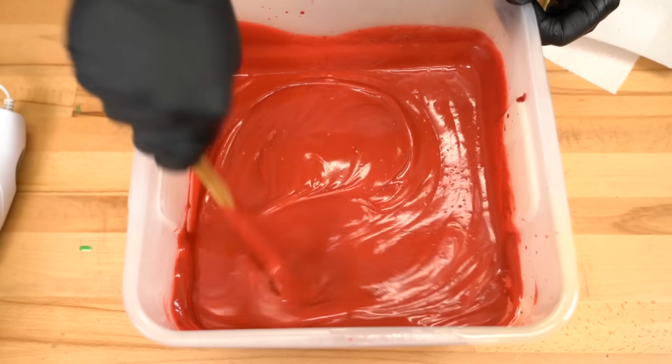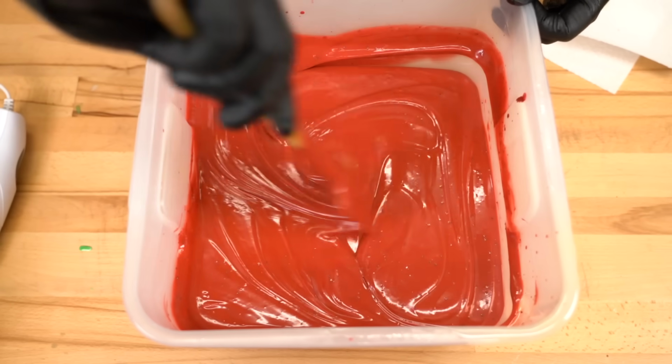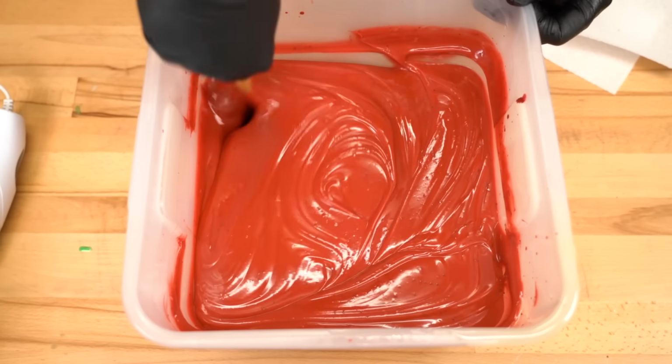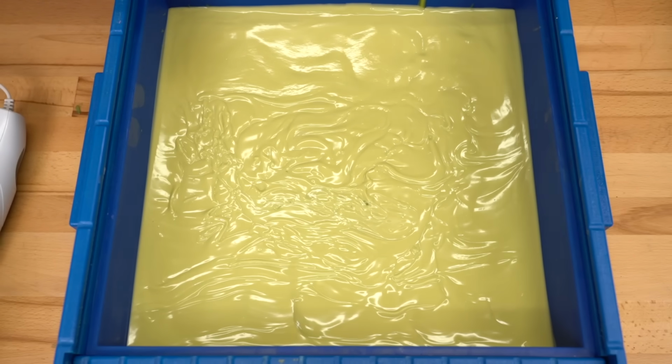That kind of feels like something you should say as an insult. Go eat rind, bro. Like eat dust. Or eat lead. This is going to be a super pretty pour.